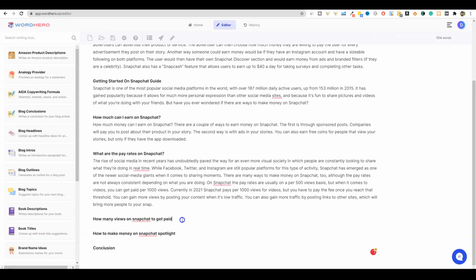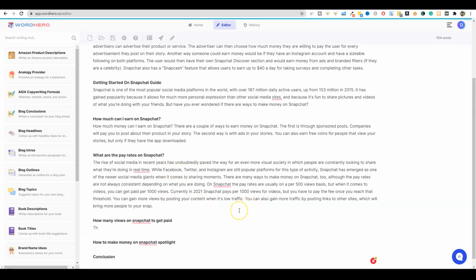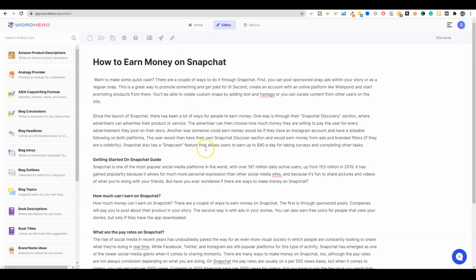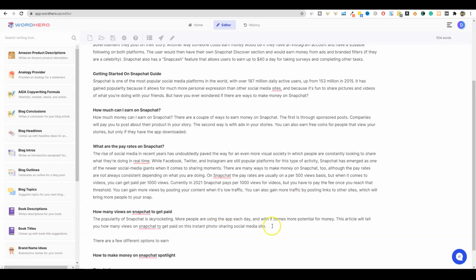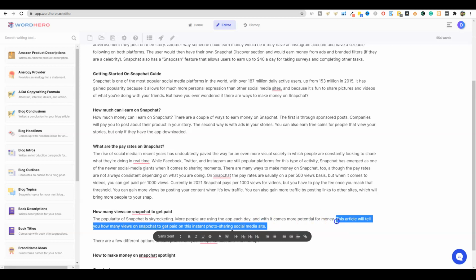So how many views on Snapchat to get paid? Let's see what it'll say about that. It's very similar to the top paragraph, but nonetheless. So we can come through here and it's looking really good. You just come here and the AI is writing all of the content for us. Let's see right here. So this article, I don't like that part, so we will go ahead and remove that part.